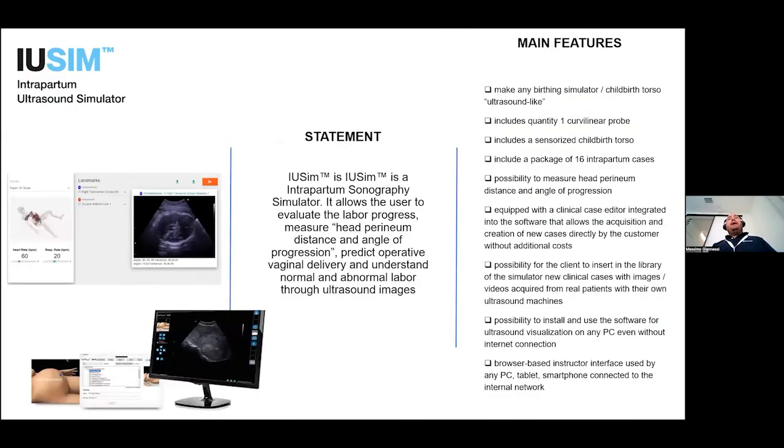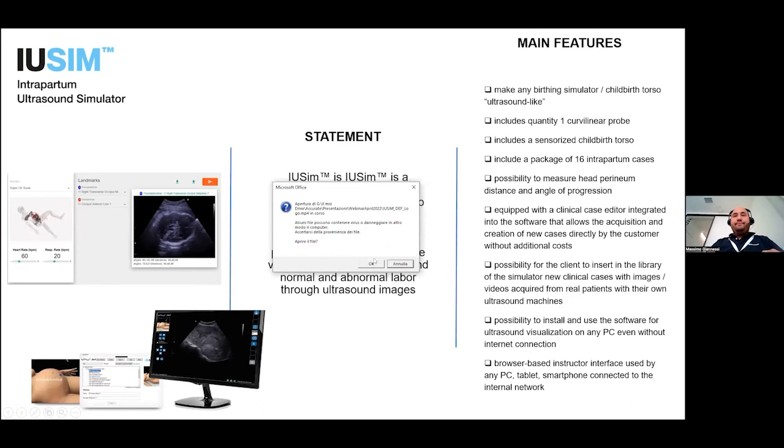IUSIM is an intrapartum sonography simulator, and it allows the user to evaluate the labor progress and measure head perineum distance and angle of progression. These are two features that are important for the physician, for the gynecologist. It helps to predict operative vaginal delivery and understand normal and abnormal labor through ultrasound images. Here, a quick video for you.